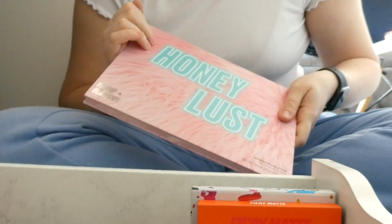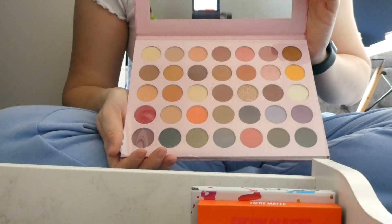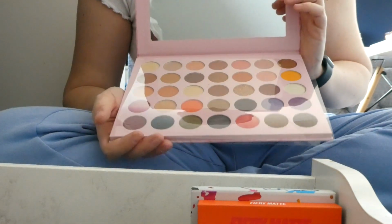This palette I still need to try. It's the Honey Lust palette from Makeup Obsession. It looks stunning. As you can see, the plastic casing is still on. I need to try it, honestly, because this palette looks really, really nice.